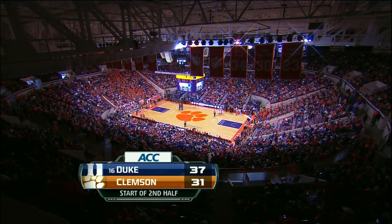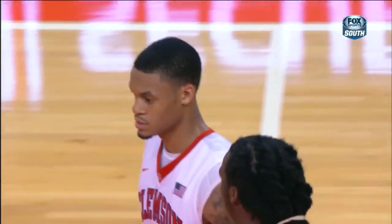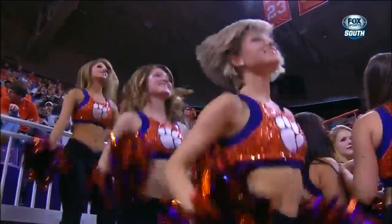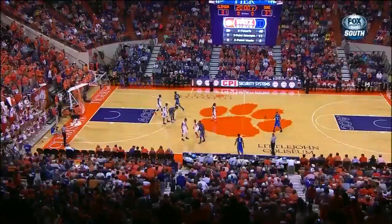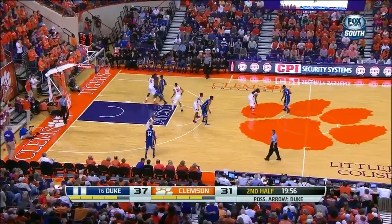Lead for Duke. We welcome you back to Littlejohn Coliseum, ACC college hoops on a Saturday. The Tigers and Blue Devils are meeting for the 135th time, the 42nd time in this facility. Duke's won 11 of the last 12 visits here to Littlejohn Coliseum. And the Blue Devils start with the basketball and a 6-point lead here in the second half.